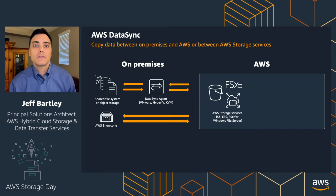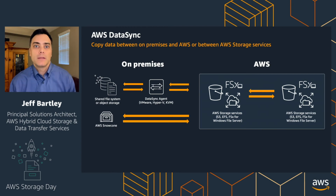And I also have a lot of customers who are using DataSync to copy data between their AWS managed storage services directly in the cloud. So this might be copying between EFS file systems, or copying data from FSx file systems in one region to an FSx for Windows file system in a second region. There are lots of ways that our customers are using DataSync in the cloud entirely.